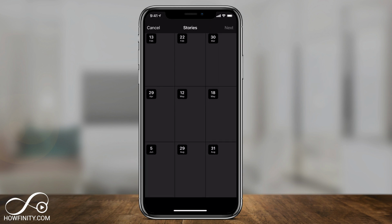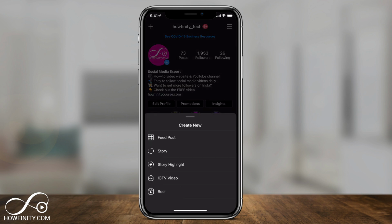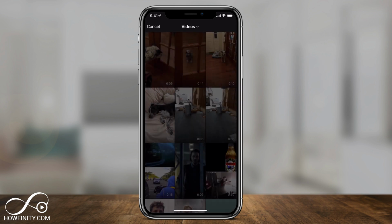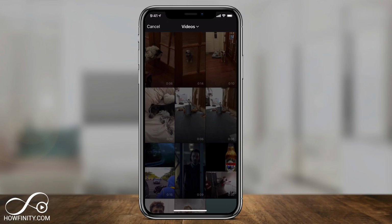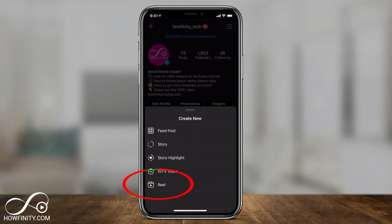If you press that, it's gonna show you all the different older posts that you've created for Instagram Story, and you could select them and basically make them permanent on your profile as long as you like. Then you have IGTV. Again, I press plus, go to IGTV, and this requires videos that are longer than a minute. I currently don't have any under my videos tab, but if you did, they will appear here. Right now I can't select anything because nothing is longer than a minute.